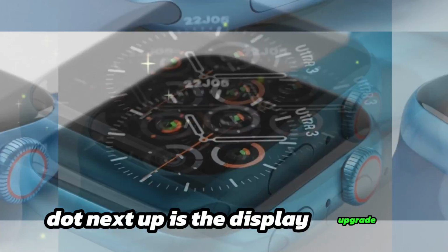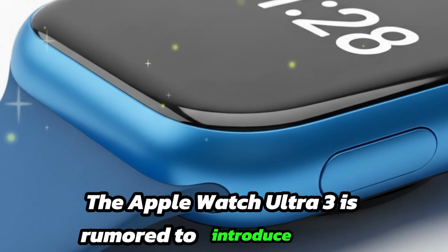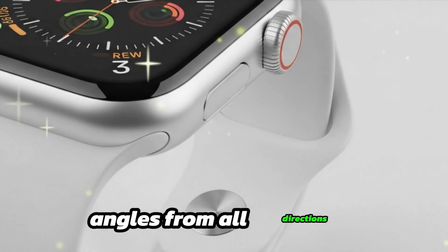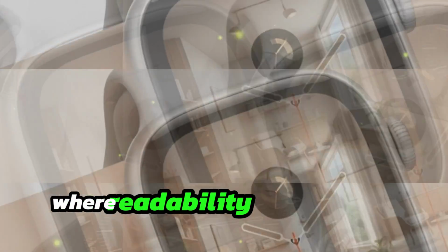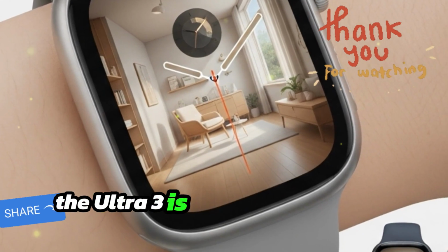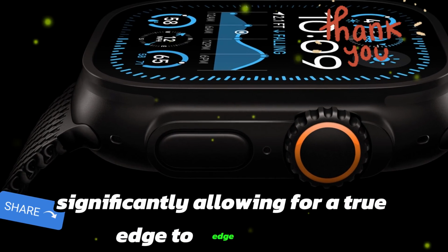Next up is the display upgrade, which could be a game changer. The Apple Watch Ultra 3 is rumored to introduce a new wide-angle OLED display that offers better viewing angles from all directions. This is especially helpful for those using the watch in outdoor, high-movement scenarios, where readability from different positions is vital. More impressively, the Ultra 3 is expected to reduce bezel thickness significantly, allowing for a true edge-to-edge display.